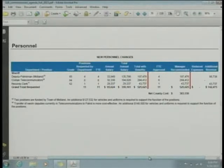In the recommendations that are being made this year, you'll see that there are 11 positions that have been recommended by us and recommended by the county staff. In those 11 positions, I'll separate those out. 10 of them are patrol positions.